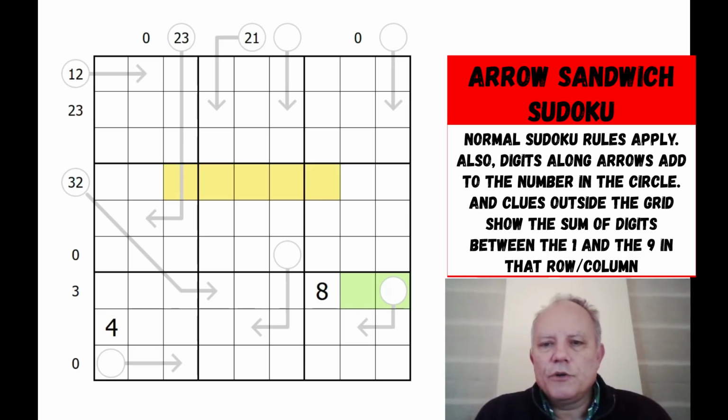So in a 32 clue, that's a nice large number, very near the maximum 35, it means that outside the 1 and 9, you can only have the single digit 3. So we've either got 1 there, 1 and 9 in those two and 3 there, or 1 and 9 in those two and 3 there.